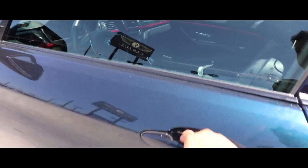But continuing on with this 2015 420i, it's hard to say exactly from my perspective at this moment because I haven't really experienced what this car is capable of offering. But with that in mind, let me show you what this bad boy is all about. Let's go ahead and jump on inside.